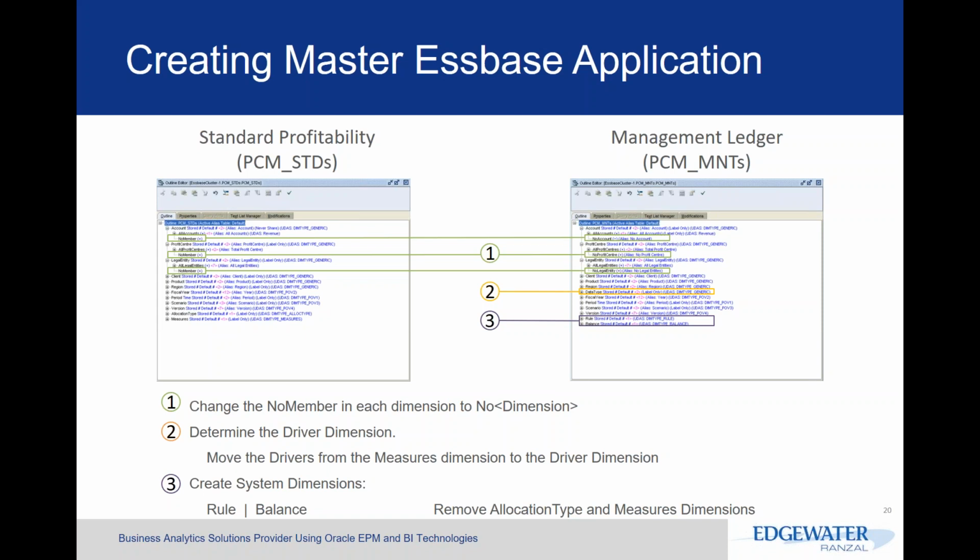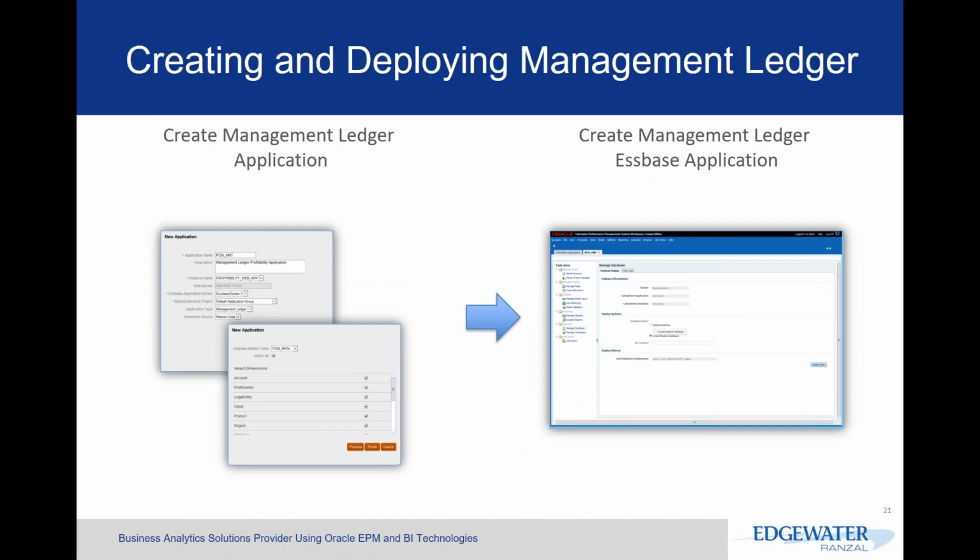But once I'm happy with that dimension, and of course I've tagged the appropriate dimensions with the appropriate UDAs, I can go ahead and actually create my application. Now in Profitability Manager, creating your applications is incredibly easy. We know that in Standard Profitability, if you've created them in your Profitability Manager, you're going to do the same way. The only real difference is that you're going to select Management Ledger as your application type, and you're going to make sure that your dimension source is Master Cube. And we're going to select all the dimensions from the newly created master applications, and we're going to deploy it.